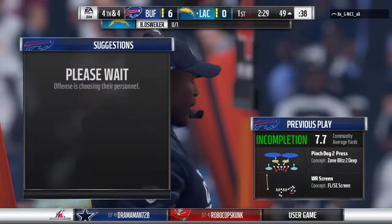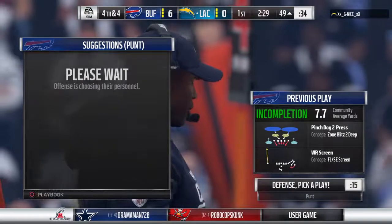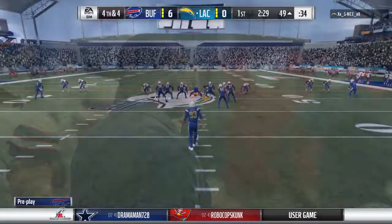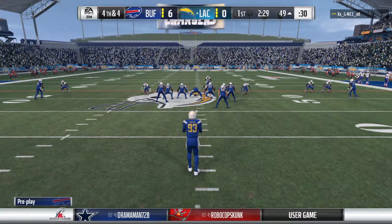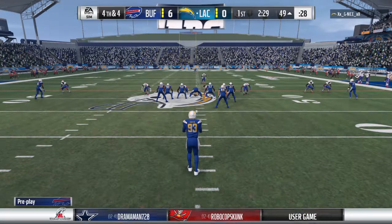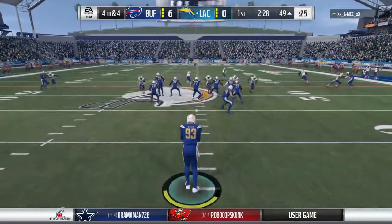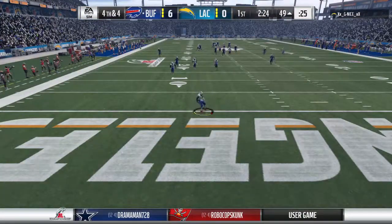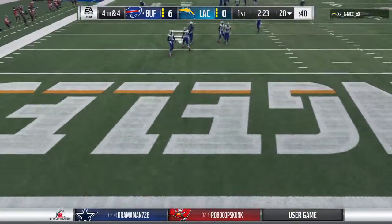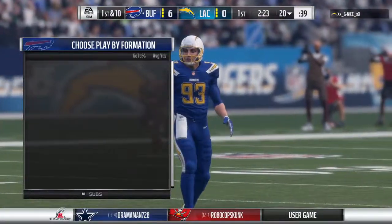I'm not sure we could spot any tendency here on this 3rd down. They could have run it or passed it. Either one was available. They chose to try and get it through the air, but they were unsuccessful. To punt it away on 4th down, here's Drew Kaiser. And that is much too long. That's into the end zone for a touchback.